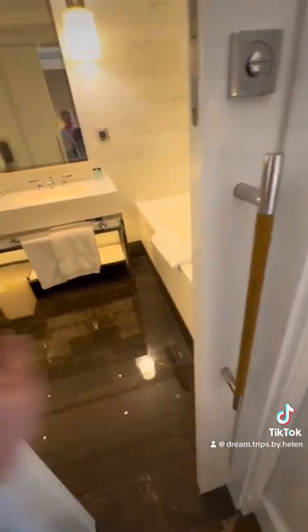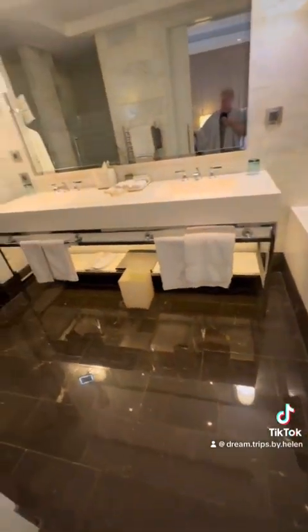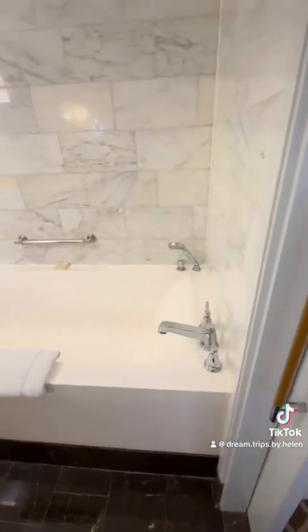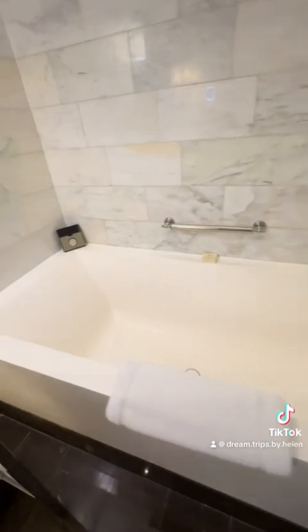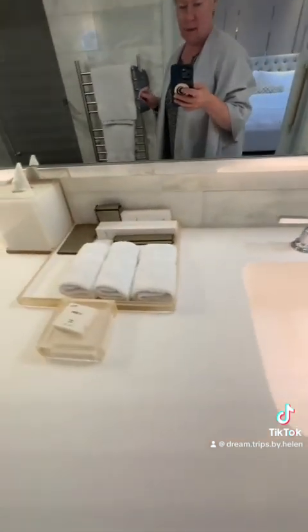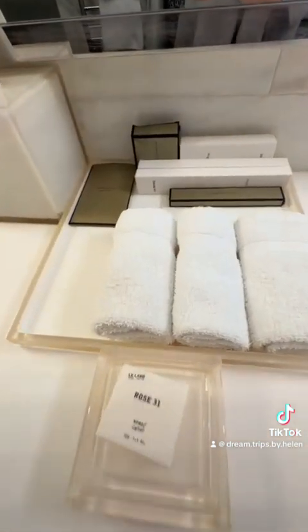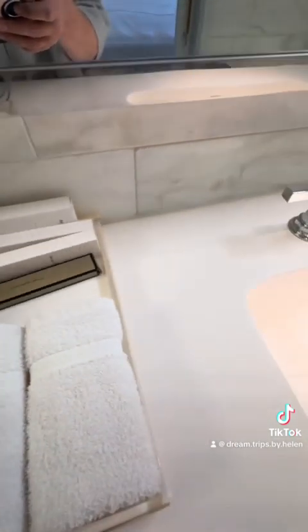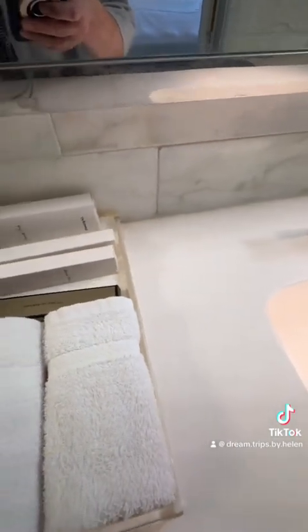Sliding doors into the bathroom, which is huge. Oh my goodness, look at this. It's a bathtub built for two, at least. These standard amenities that Fairmont's known for. Fabulous. Love all this stuff.